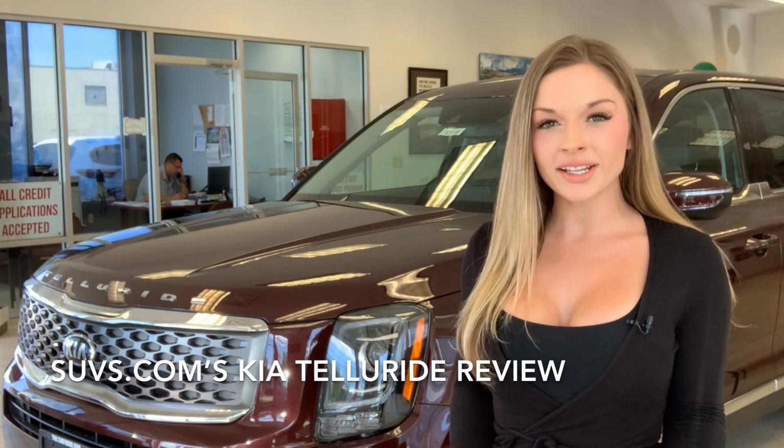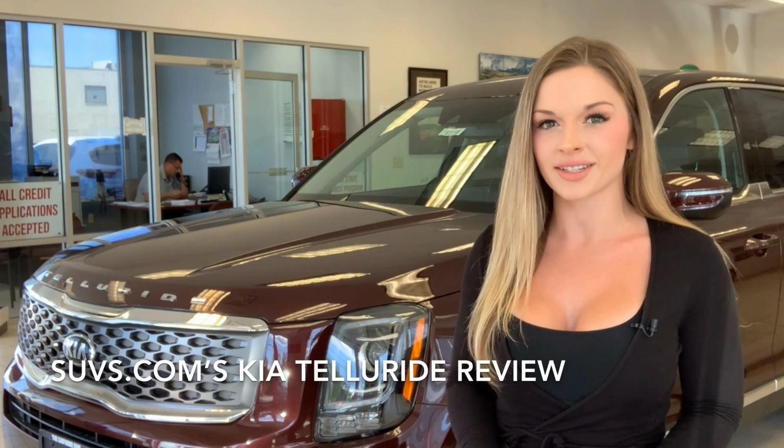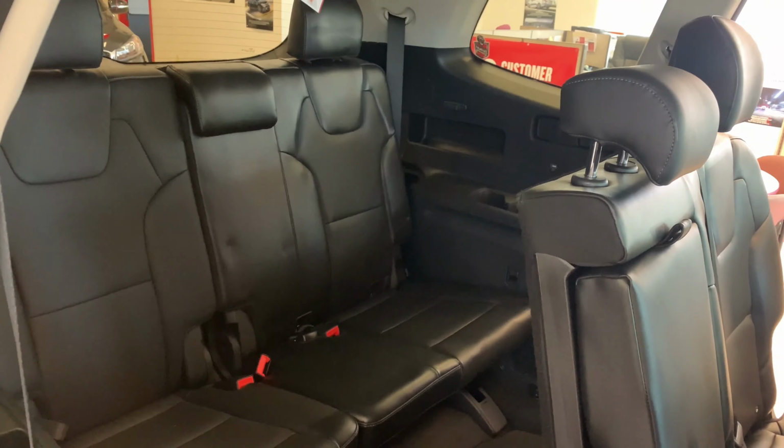All right, guys, so I've been wanting to review this SUV for a while now for you because people seem to really enjoy its design. This is a 2020 Kia Telluride, and it's the biggest and boldest Kia ever with seating for up to 8.